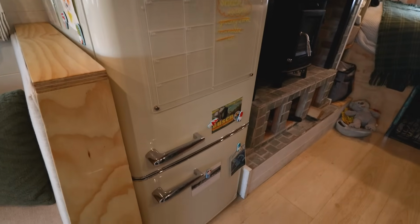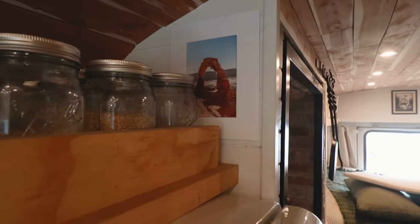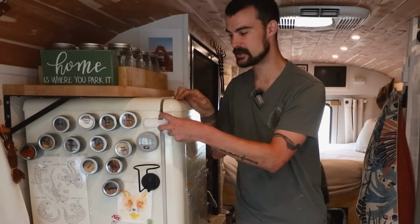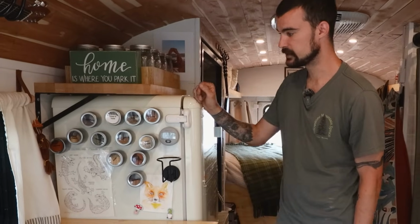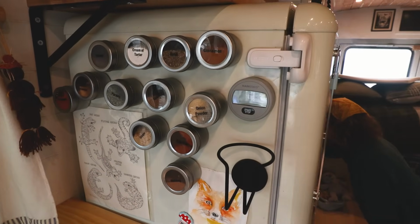We have 16 mason jars up here, and this is where we keep all of our dry goods. And the fridge, for the first part of the journey, kept opening on us. So we just got one of these command hook locks that keeps the door from opening while we're driving. Same idea here with our spices. We magnetized our spice rack.